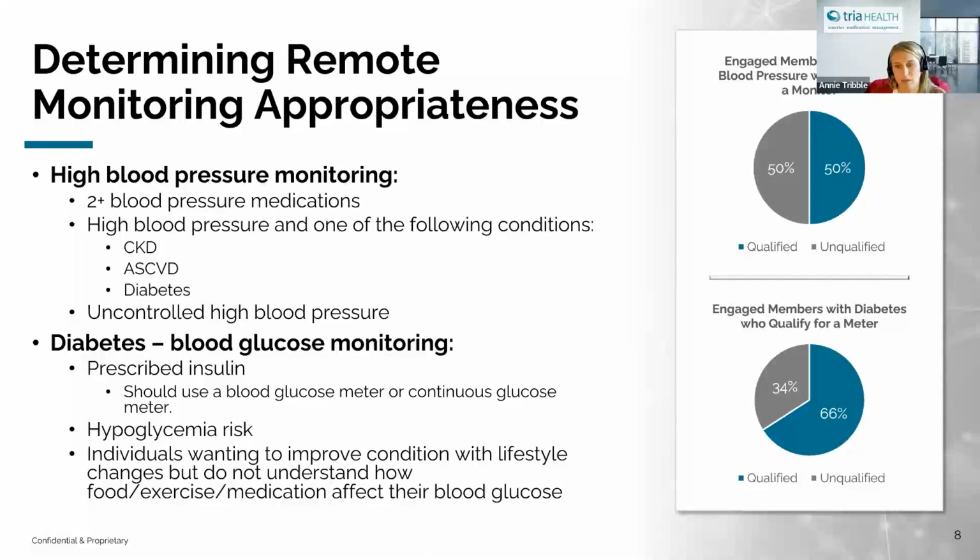White coat syndrome is when a person is going to the doctor's office and they have increased nervousness or anxiety that causes their blood pressure to be elevated at the doctor's office. But on a typical, normal, everyday routine for them, their blood pressure is controlled.